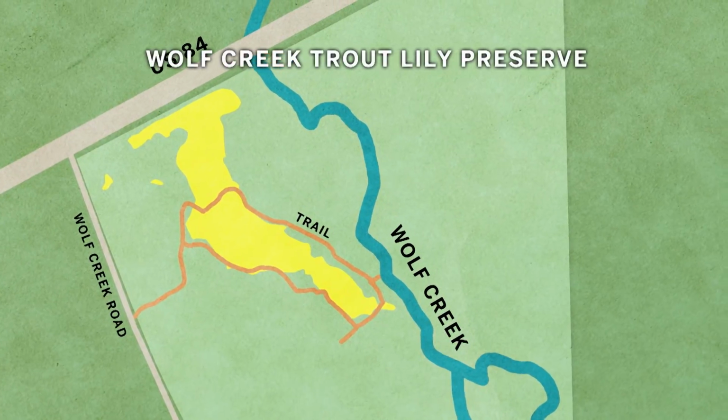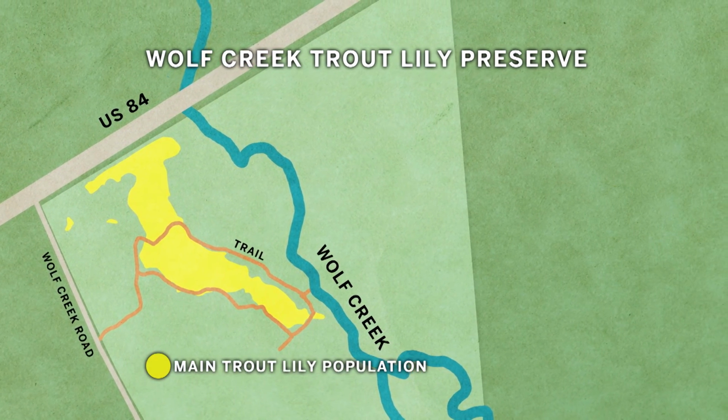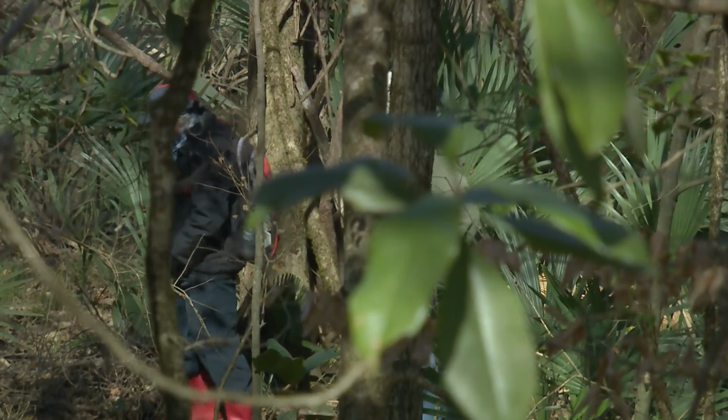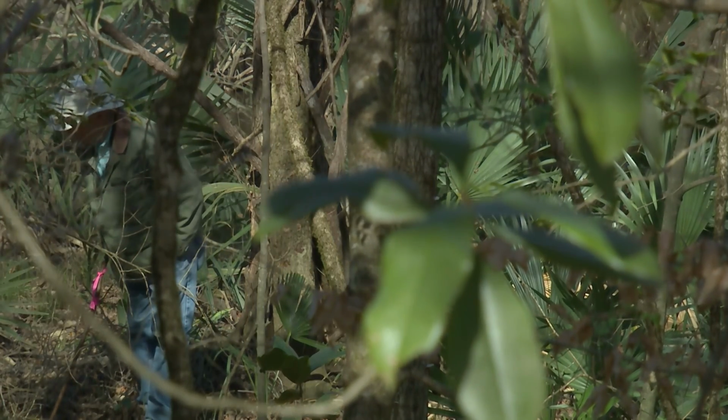We're about 5 miles west of Cairo and about 2 miles east of Wiggum on the south side of US 84. About 20 years after trout lilies were spotted off the side of US 84, Wilson Baker decided one day to take a peek, with permission of course, on the private land off the road. About 10 years ago I walked back in here and they just kept going and going, to the point that this swath we're standing in is probably 10 or 15 acres of almost solid trout lilies, which is real unusual.